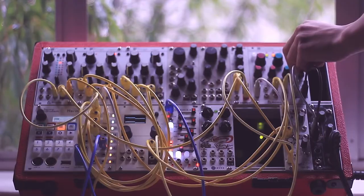Its range. I enjoy using real instruments as well, and I studied composition and orchestration and always had the intention of writing for an orchestra, and when I found modular synthesis, it was my way of having access to lots of voices and sounds.